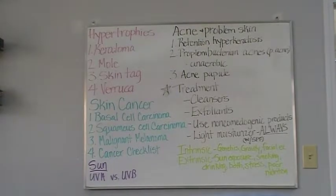Squamous cell carcinoma is more serious than basal cell carcinoma. It is characterized by scaly red papules or nodules. It can spread to other parts of the body, and survival rates depend on what stage it's at diagnosis.